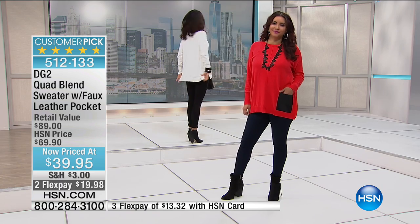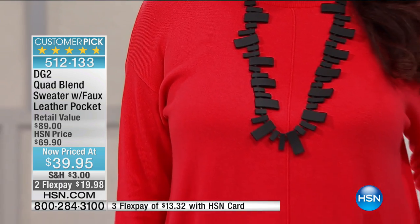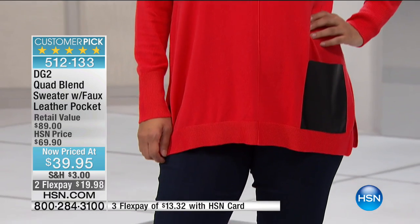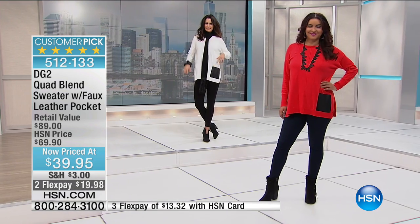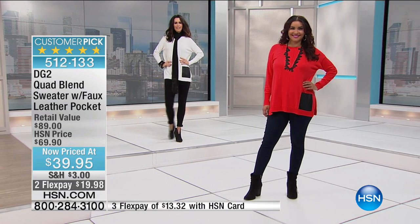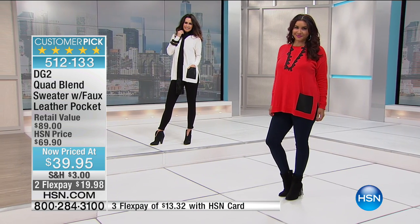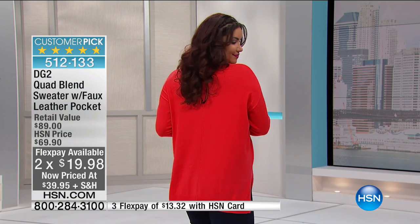Quad blend, this is gorgeous. It is a combination of rayon, fiber nature made for us, cotton, a little bit of nylon, and spandex. We invented quad blend maybe 5 years ago. I still own the original sweaters. Not this one, but the originals, and you know what? They're still functioning for me. That's exactly what you find, and that's why investing in great fashions, especially when they're on sale, you can really have some fun.